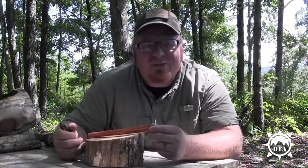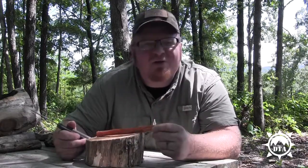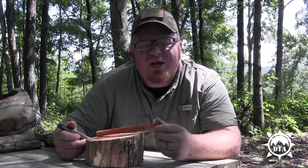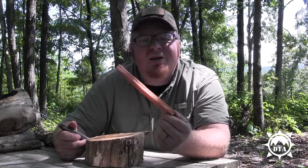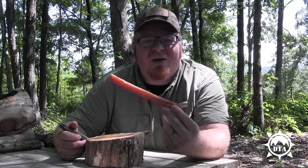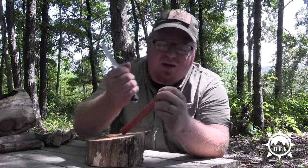Another one of my absolute favorite fire starting methods is using fat wood. If you're not familiar with fat wood, we definitely have some other videos on our YouTube channel to check out. But essentially all it is is impregnated wood that comes from pine trees. When they die, all the resins seep down into the trunk and collect and create this translucent stick of fat wood here.